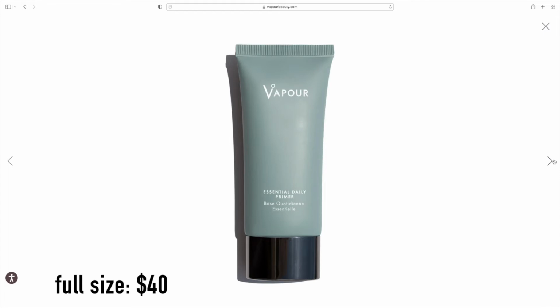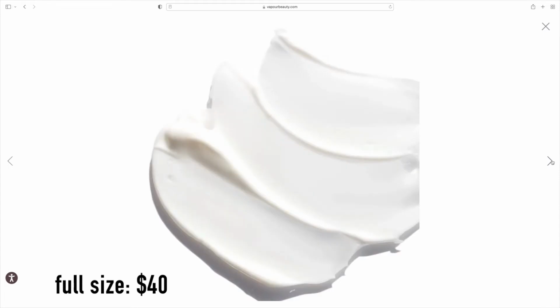I also got a primer. This is their Essential Daily Primer. Typically, I don't use primer before applying my foundation. I just never really have, but I did get this one from Vapour Beauty, and I thought it applied really nice to my skin. I put on a face self-tanner serum and oil and then my SPF, and that's all I had on my skin before applying this primer.